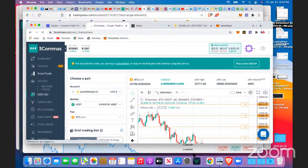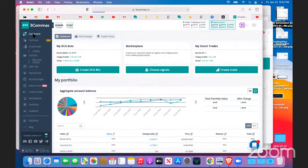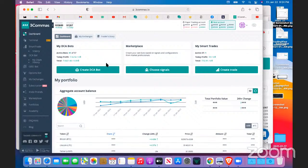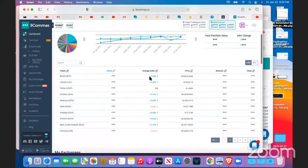But before I go for smart trade, let me just show you how the bot is running on my account. Now you can see this is my dashboard because this is a paid account where I can open as many bots as I want. What is it showing here? It said 31 out of 57. 31 bots are actively running right now. Now it's showing my portfolio: BTC is the major amount of money I have, that was the price of BTC right now, and then Litecoin is the second.